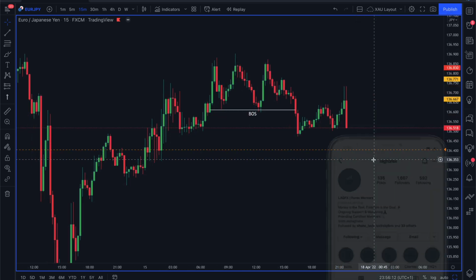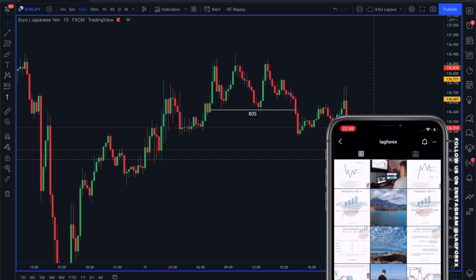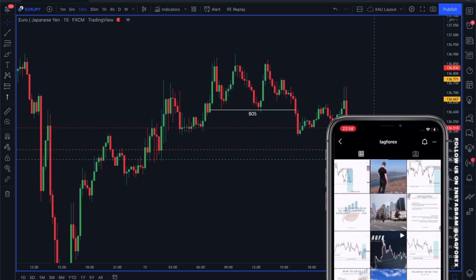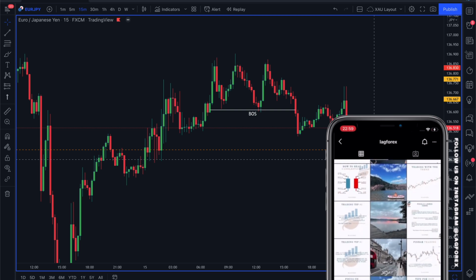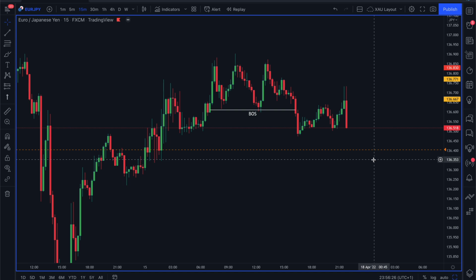So just to summarize with the Euro Japanese Yen, I am biased to a sell. Price is still moving bearish. We have already capitalized on a sell position prior to this, and I am basically looking to capitalize on further sell positions throughout this week.